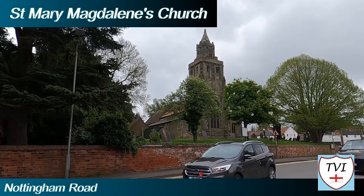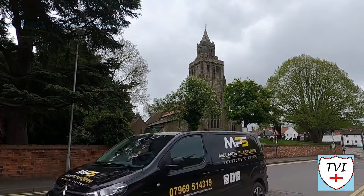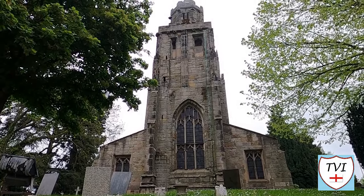Back into the middle of the village, here we have the church dedicated to St. Mary Magdalene. It dates from the 14th century and was restored in 1874 and again in 1884. This is Keyworth's only Grade 1 listed building.